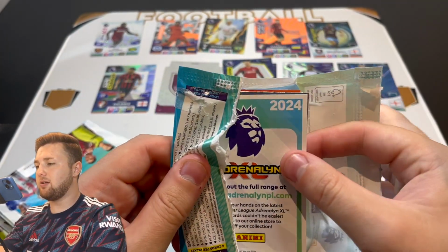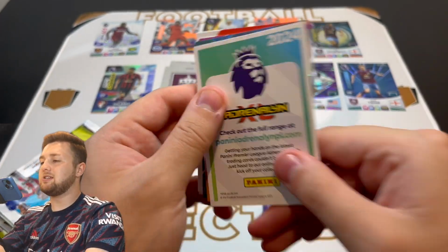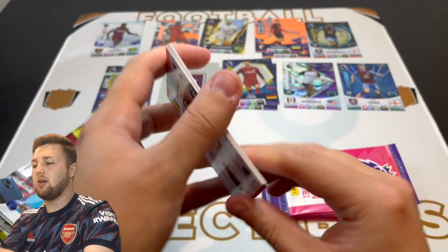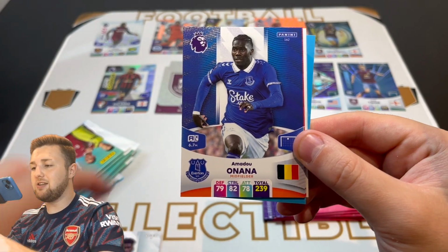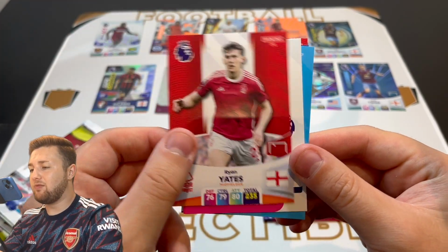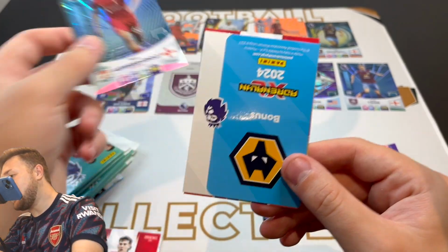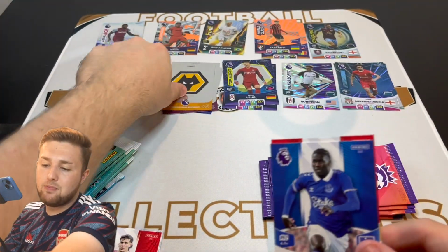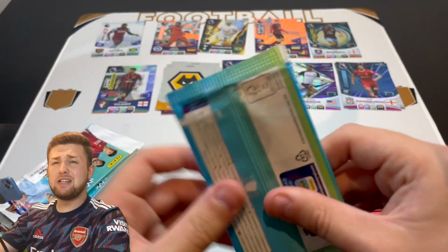What's hiding in this one? Let's see, shall we? Not gold, unfortunately. Doesn't mean there's a golden baller in there, but we've got a code card once again. We have got there Yves Bissouma of Tottenham, which is a big need for the collection. Amadou Onana, Alexander Zinchenko, Ryan Yates for Nottingham Forest, which again is a need for the collection. Liverpool defender there is Precision Trent Alexander-Arnold. And we finish with a Wolves badge. So there we go. Two base card needs inside that pack is very good. We'll take that every day of the week.